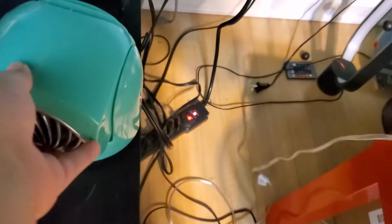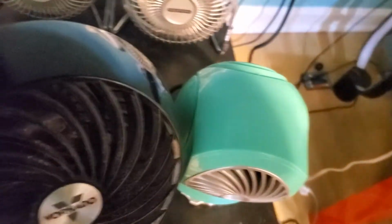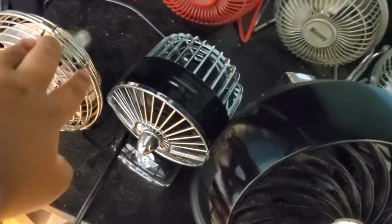We got this mini Vornado, this bigger Vornado. And we got some new Fanimation fans. So we got two of them. They're both off. This one doesn't work. I don't have a cord for this one.